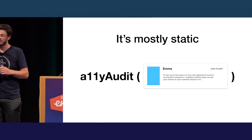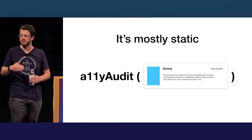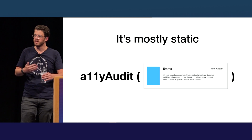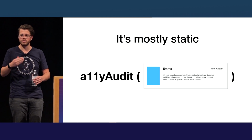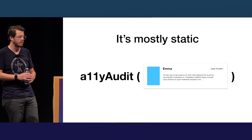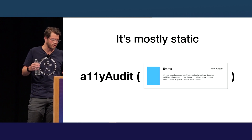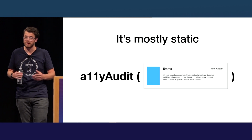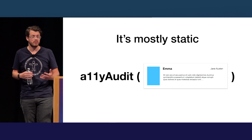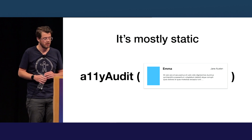Limitation number 3, it's mostly static. So the Axe tool is only making assertions on what's currently rendered in the DOM. So if you're using interactions and you're changing the state of your component, you're going to need multiple instances to that Ember A11Y call. And so limitations. Complex interactions are also tough to test, things like keyboard navigation or focus management. Those can be tough or impossible to test, and you might need to look into other strategies for that.